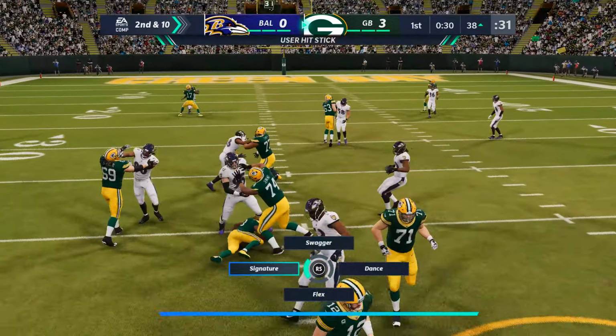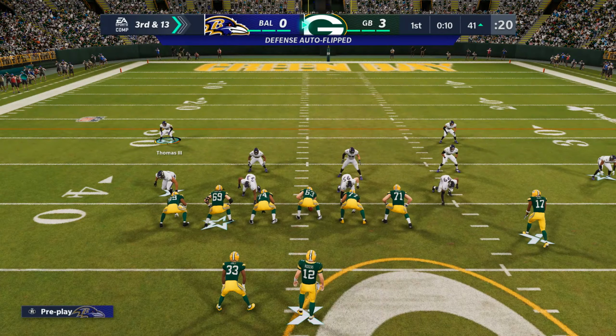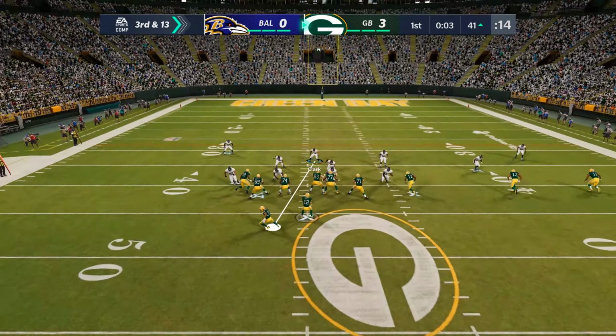Now a draw play. This is Jones. And once again, they stop him behind the line. Great job by this Ravens defense. They'll wind up losing 3 yards here. And it'll be a 3rd and about 13.